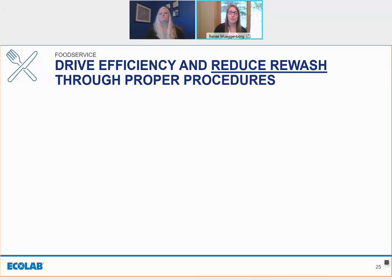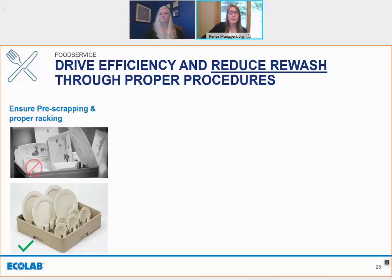So, getting that one-pass washing that Casey was talking about. First, I'm going to talk about proper procedures, and this is generally just taking a look at your operations. These are some quick hits, really easy things that you can train your staff on that have a really big impact in terms of reducing rewash.